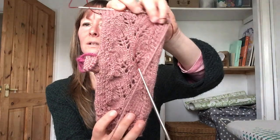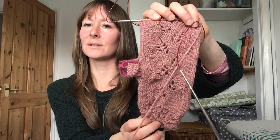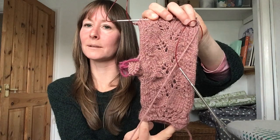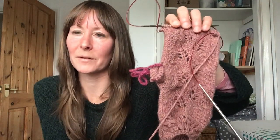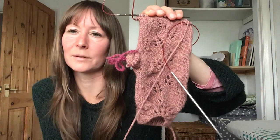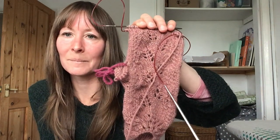These are Woodland Tales by Melody Hoffman. I believe she's still Bee Mandarines. I'm sure a lot of you will be familiar with her work. She is a beautiful knitter and knitwear designer.